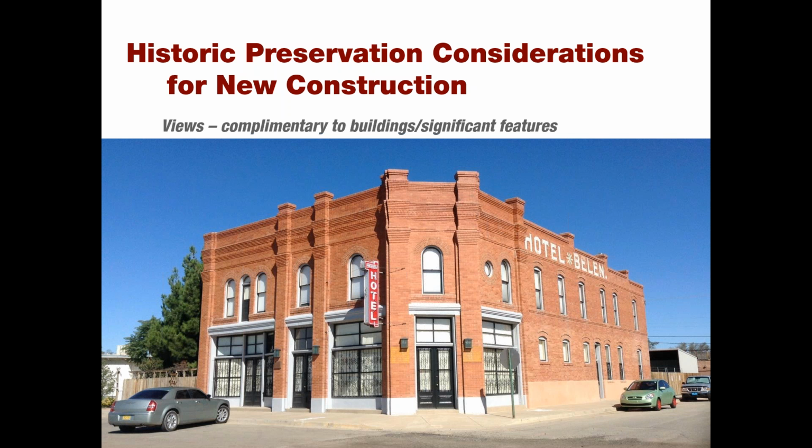A lot of times there's nothing. Most of the time there's nothing. But if there is, it's really important that we identify that up front.